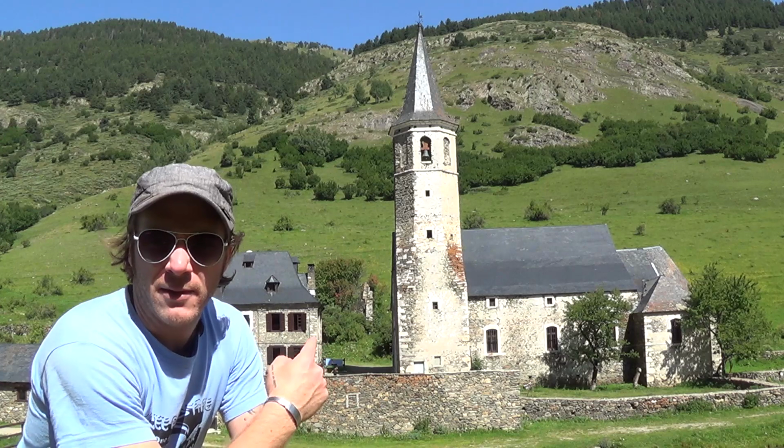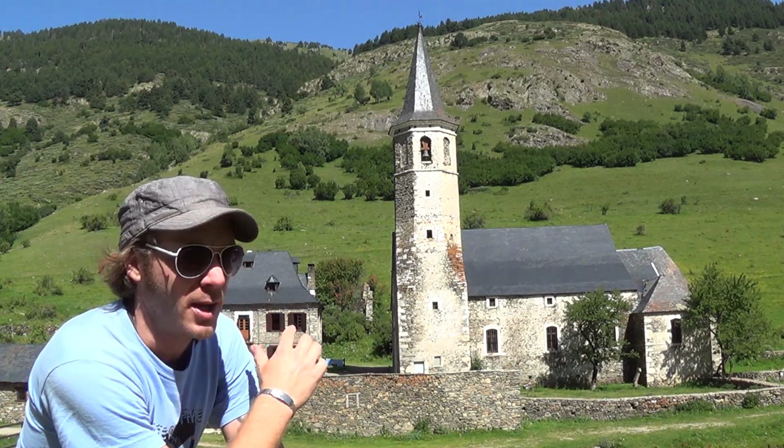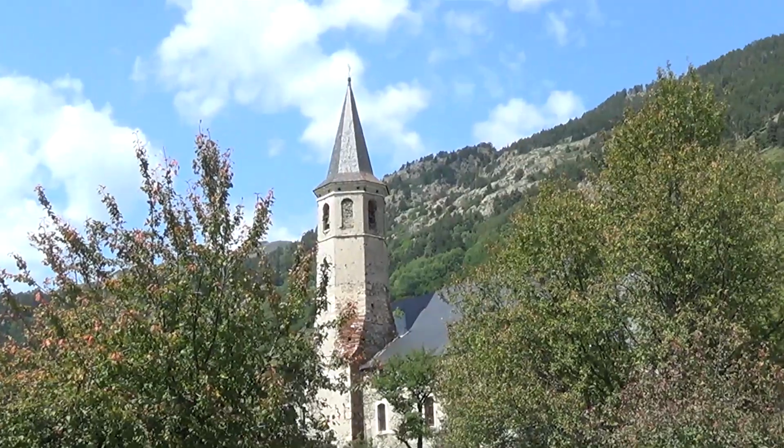So this church is in that valley we slept in last night. We were just speaking to somebody who works here, and she was telling us how this area is famous for ley lines and telluric energies. This church has lots of stories over the years to do with witchery and alchemy.